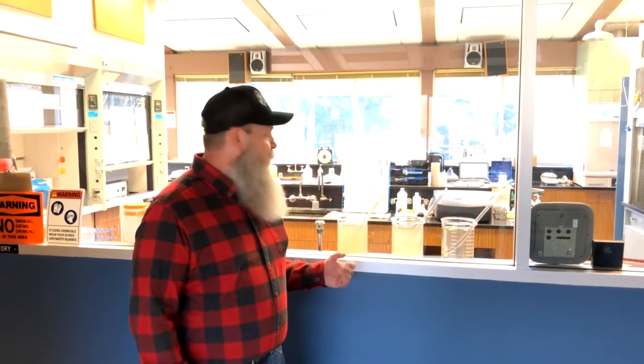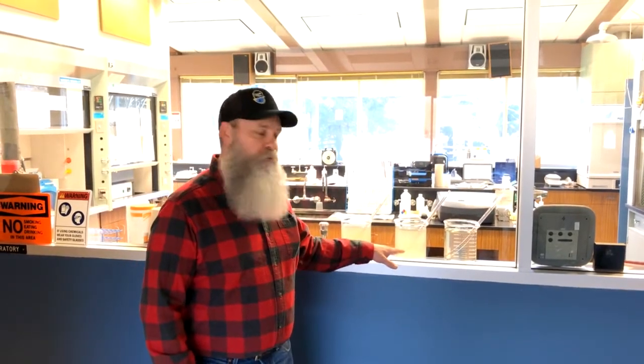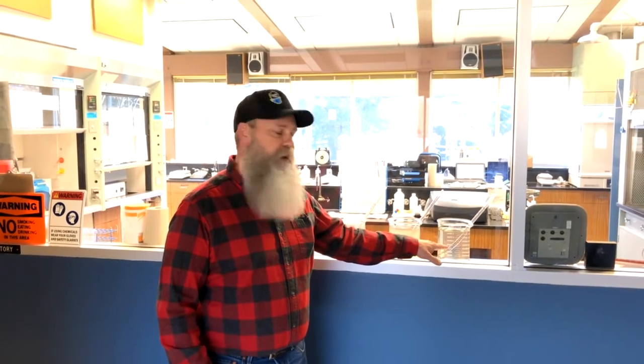So here we have samples of the wastewater as it comes in the plant, which is in this beaker, halfway through the treatment process, which is our primary, which is in this beaker, and then the final before it goes through disinfection and goes to the river. It's a great visual representation of how clean the water is going out of the plant.